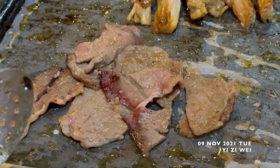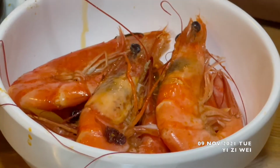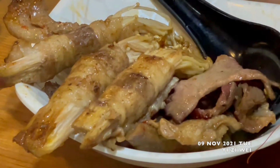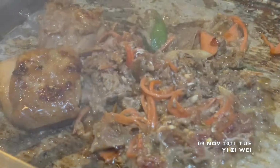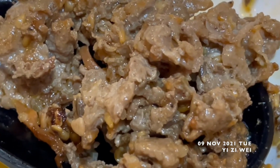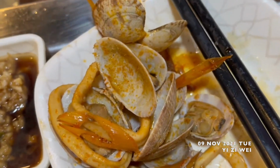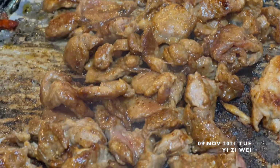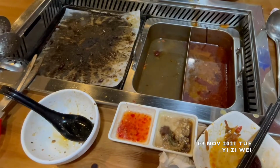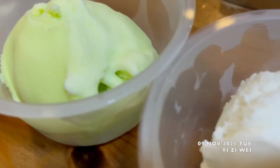I didn't mention much about the Steamboat because they are pretty standard. Oh, let's hear the sizzling sounds again. Good, very good. We finished up most of the food before we had ice cream, lime and coconut flavors.